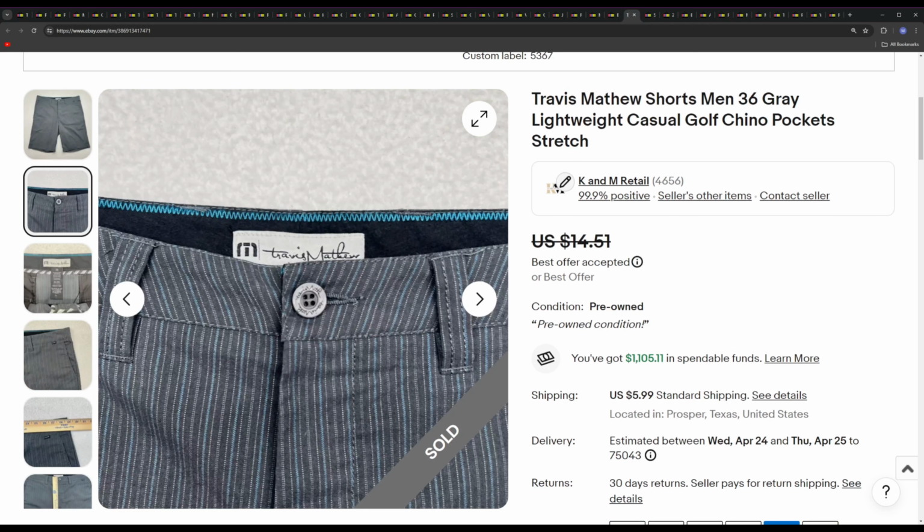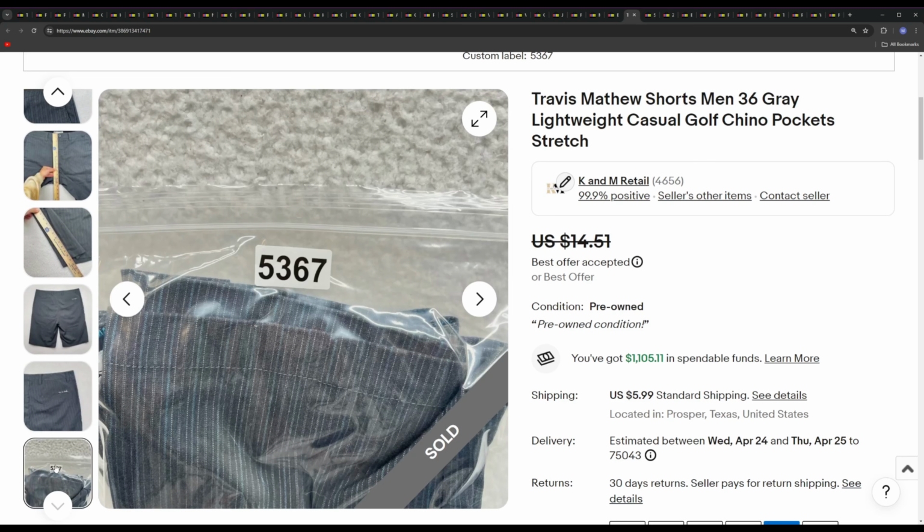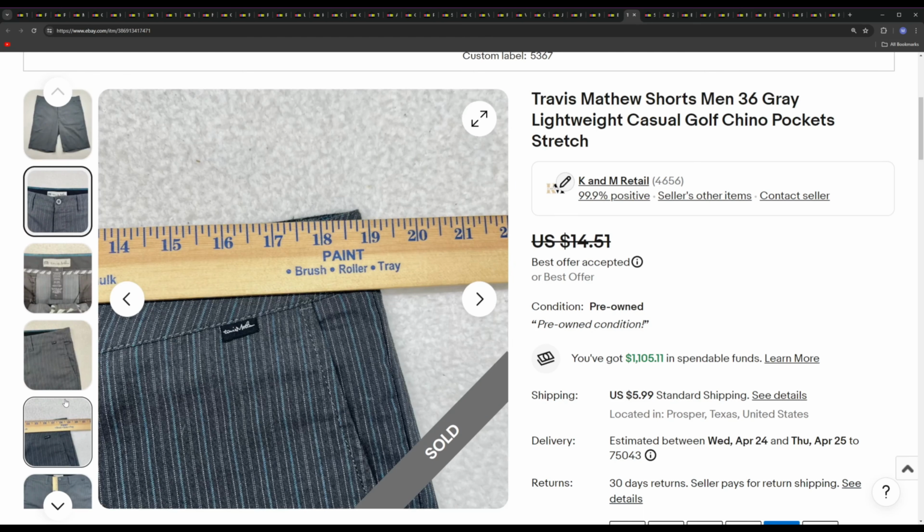So next, we've got Travis Mathew shorts. We stopped picking up Travis Mathew shorts as we keep selling them for 13 to 14 bucks every single other day now. All the old ones we used to buy, the prices have dropped. So these have been listed probably for a while. Yeah, 9 months. They used to sell for $18.88, 20 bucks last year. Now they're in the $14, $13 range.